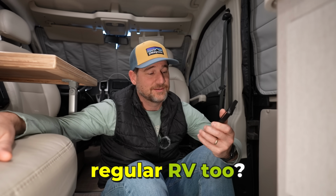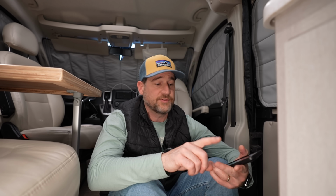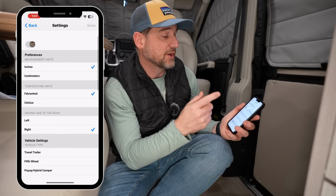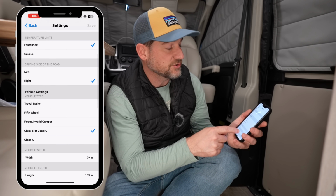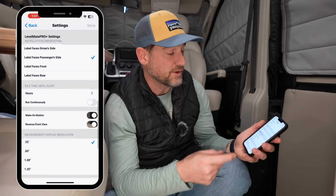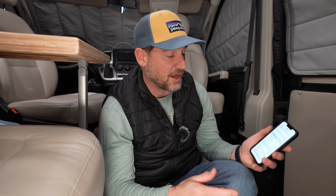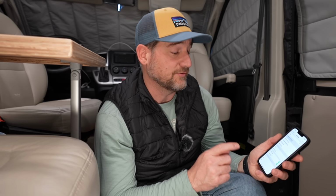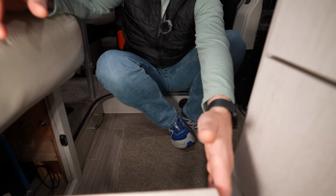Would it work with a regular RV too? This thing can be mounted in any vehicle, whether it's a trailer, a fifth wheel, an RV, a van, anything. You can go into the app, you can actually change your unit of measure, you can select your type of vehicle, how long it is, the length, the width. There's lots of other options in here that are available to customize it to exactly what you need for your vehicle. So let me show you where I have mounted this.